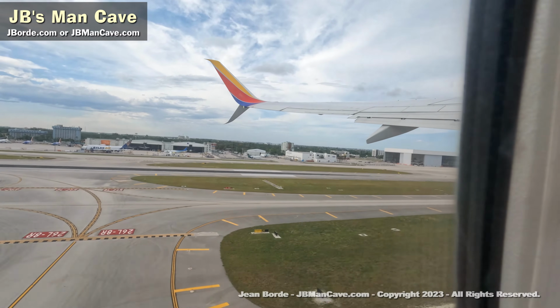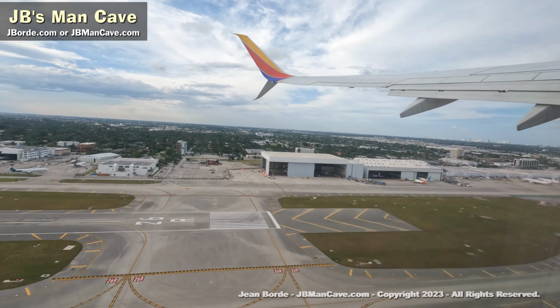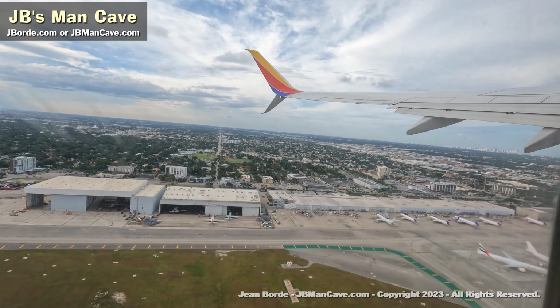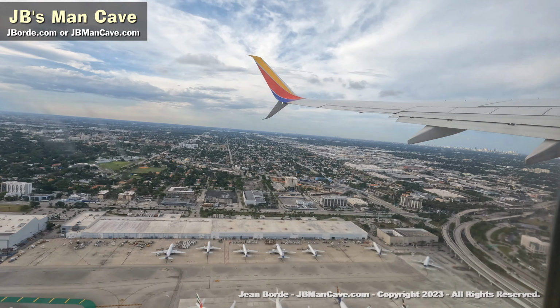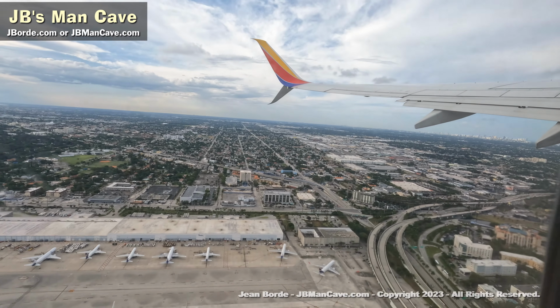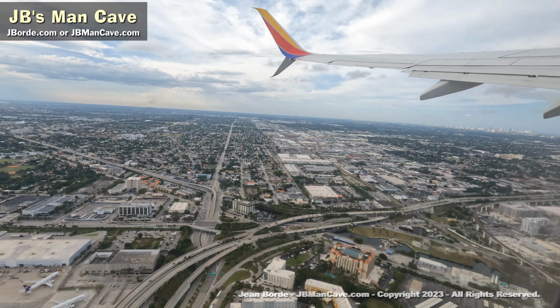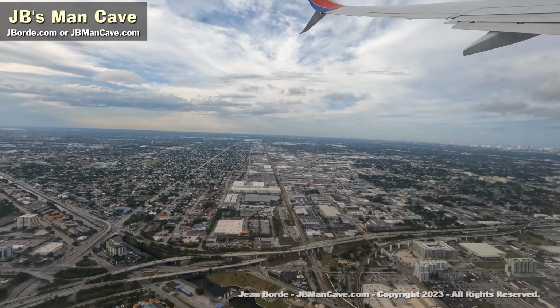Now some pilots would turn almost immediately after lifting off, like this pilot did. We haven't hardly gotten up and they're already turning and changing their position in the air. And that's pretty helpful because it gives you a chance to see Miami.